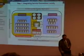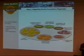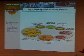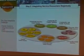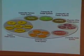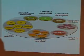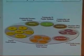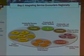So the second step in integrating service encounters is to look at it regionally, geographically. So many of you may have seen this picture. It was one we created when we developed the health infrastructure plan for Canada. So you have a number of source or feeder systems: pharmacy, diagnostic imaging, lab, physician office, long-term care, community clinic. And certainly in the Ontario situation, community clinic would probably include public health and community care access centres, so it would be split out a little differently. And then, of course, your hospital feeder systems.